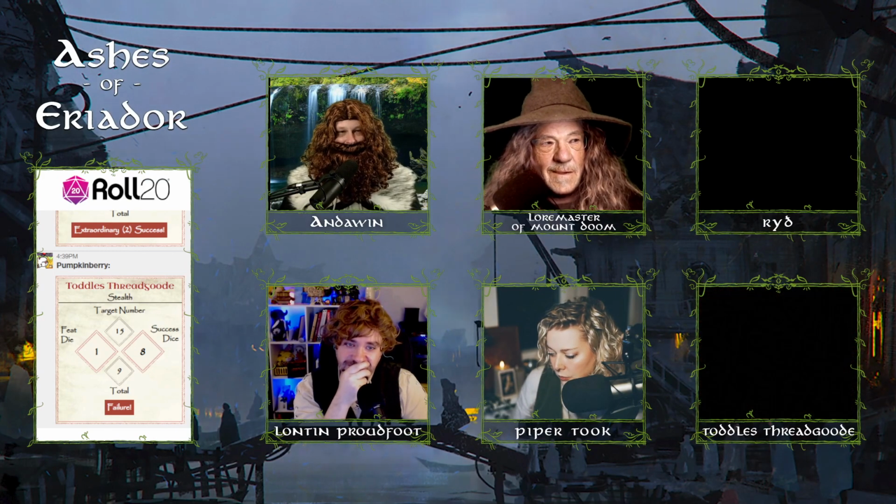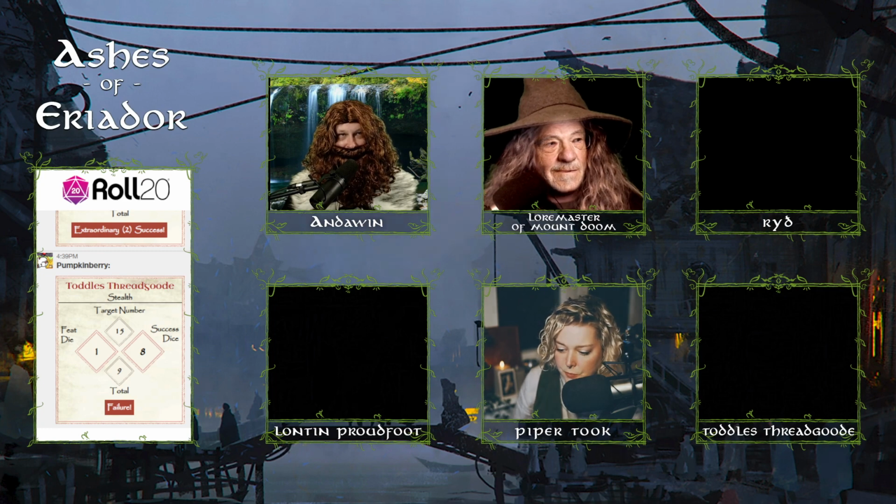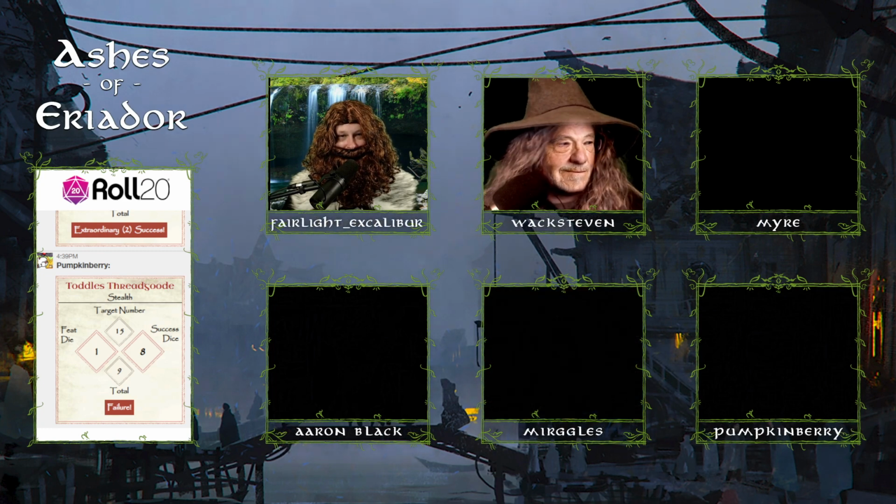Anduin, the old. It's been some time since the hobbits have left.